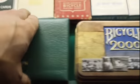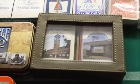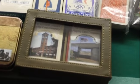Rider backs. Bicycle Atlanta 1996. I'm going to open it. Bicycle 2000. The Bicycle crap, I forget what that's called, this set. But that one, when they went to, was it like a grand opening set or whatever? I forget what it's called, but it was given away when they opened up the new factory in Kentucky, and so it's a little bit hard to find.